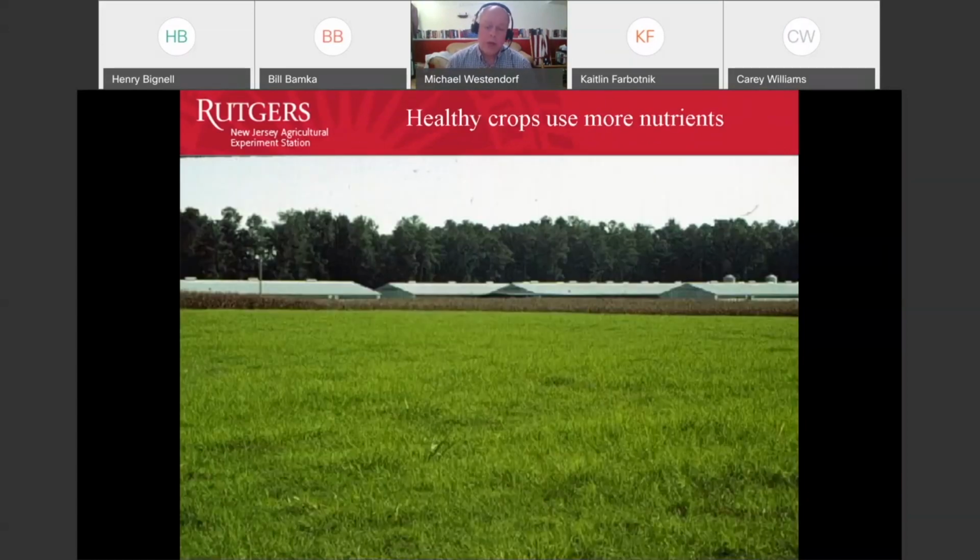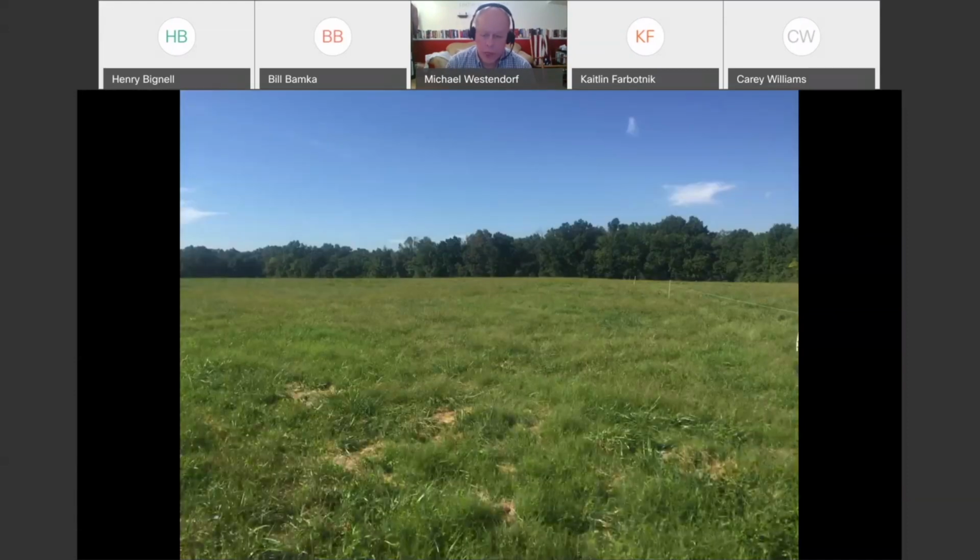On the other hand, healthy crops use more nutrients. So if we've got a nice good stand of pasture, it's going to take up nutrients a lot better than poorly managed pastures. Another example of a decently managed pasture here. There is some manure that's been spread in the front here, but all in all the management's better than a couple of those we looked at.